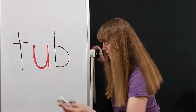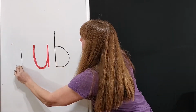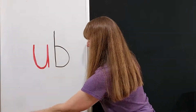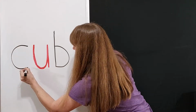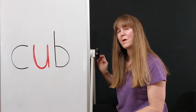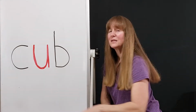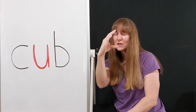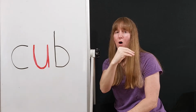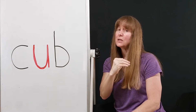After tub comes, here we go. I haven't seen this letter today. Do you remember that letter? What letter is that? C. What does it do and say? Likes to catch. So make a C and catch the ball. Catch. Now just do the sound.